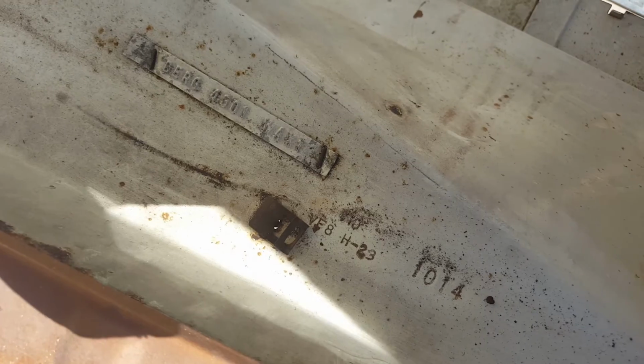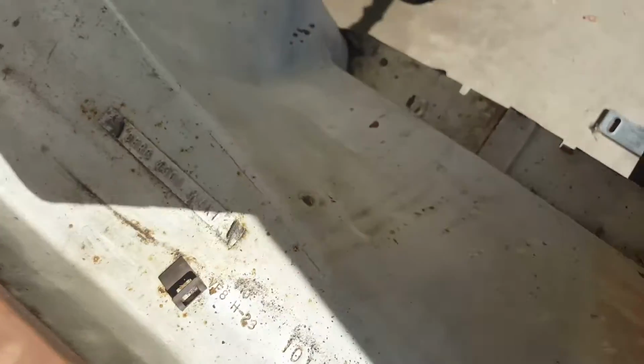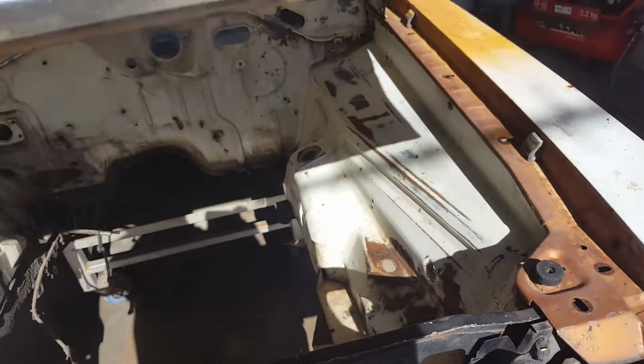So there's the Berger paint number 4301, which I think is Alpine Alabaster White. 4002 is the other white colour.